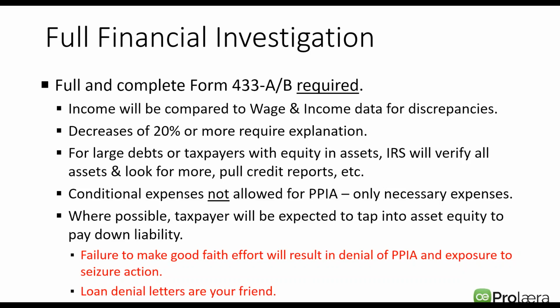Okay. Full and complete 433A or B. You will be doing PPIAs with people that are above the main line ACS personnel. You'll never do a PPIA with ACS mainline personnel, the people you call on the phone, the 829-1040 people. Those aren't the folks dealing with a PPIA. You'll be working with appeals, a revenue officer, a supervisor in a large case unit, somebody that is not on the ACS call floor.